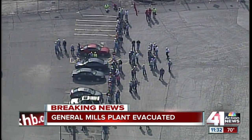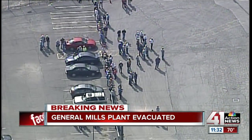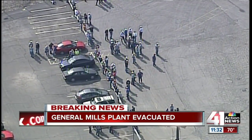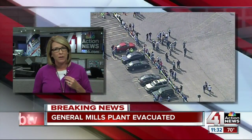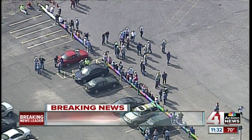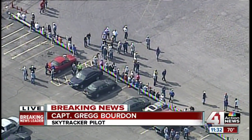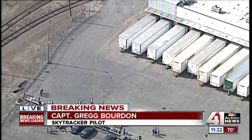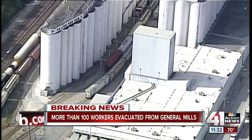The picture of the building we got from there in the East Bottoms of Kansas City area, the northeast side. Captain Greg Borden overhead with Skytracker getting a great shot of all of the workers outside. Captain, you've been doing this in our city for a long time. Tell us what you're seeing and about what area of the city you're in. Okay, as far as the area of the city, Krista, this is going to be, like you said, in the industrial East Bottoms, kind of on the near west side, if that makes sense. So, folks, a lot of people know where Chestnut is, and this is Gwinnett. So just kind of below the bluff from the Kansas City Museum.